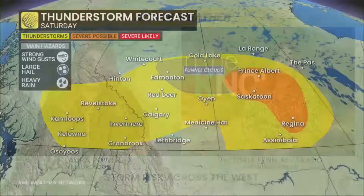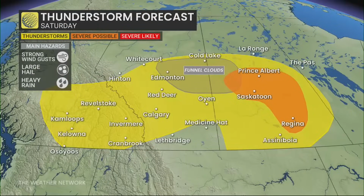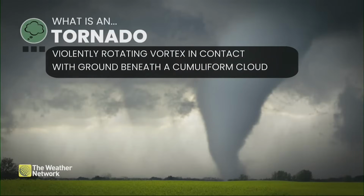We have a risk of funnel clouds once again on Saturday. We did get many warnings on the eve of Friday, June 13th, in fact. We did have some tornado warnings across Alberta and Saskatchewan, but we do have that same risk on Saturday, severe possible for portions of Saskatchewan, and yes, a renewed funnel cloud risk. And with funnel clouds, as you mentioned, we could get the chance at tornadoes, which are violently rotating vortexes coming out of the cloud.